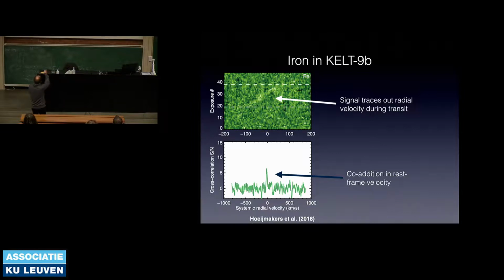So this is the two-dimensional cross-correlation function. You can kind of see the slanted feature here. This slanted feature is not always very obvious, so what you actually do is integrate over the entire transit to calculate the average one-dimensional cross-correlation function, which is given here. Now you can see that there's this nice iron peak in the cross-correlation function that tells you that iron is actually in this planet. And this was, in fact, the first detection of atomic iron in an exoplanet.